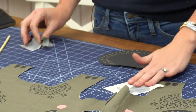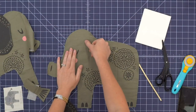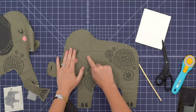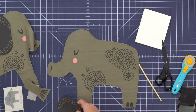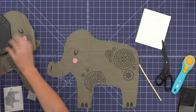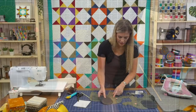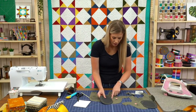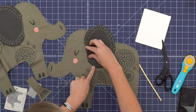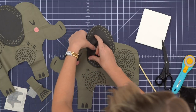Now, I'm not sure if you can see this on the camera or not, but there is a little guideline right here on the body of our elephant that shows where we're supposed to attach the ear. And so I want to make sure that I have this turned the right way to match the piece I've already done. So I'm checking it here, and then I'll flip it here, and I'm gonna line it up right along that line there. Hopefully you guys can see that. And then I'm gonna pin this in place.